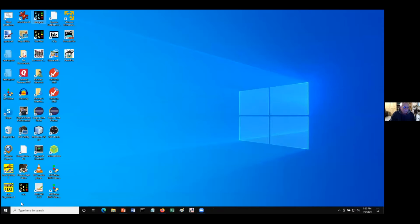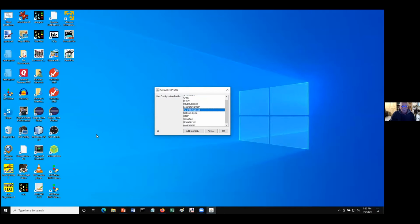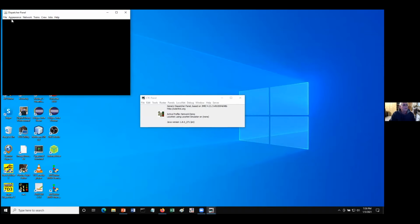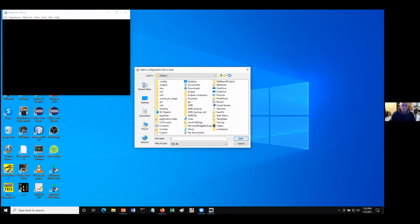Okay, bring up CATS again on the desktop. So this is going to be the master. You can only have one master in your system. And I'm going to use a different profile. This will take a little bit to fire up because it's starting up the LocalNet over TCP network connection. This is pretty standard. Just about the time you think that it's going to fail on you, it'll blink and then it'll come up, just like that.